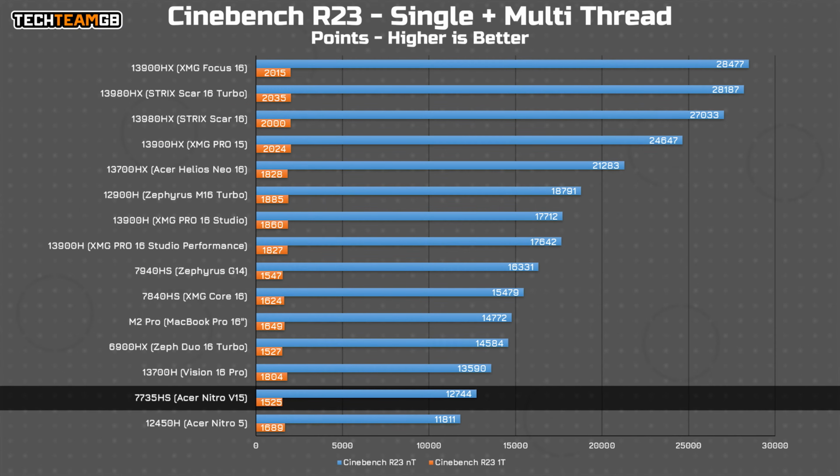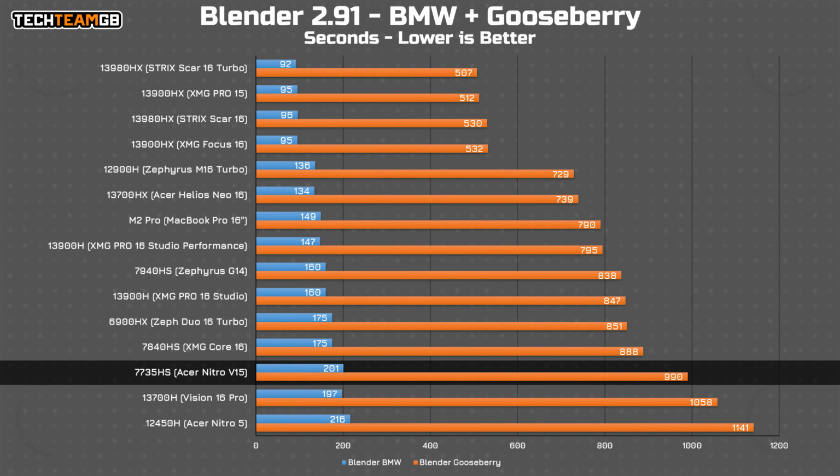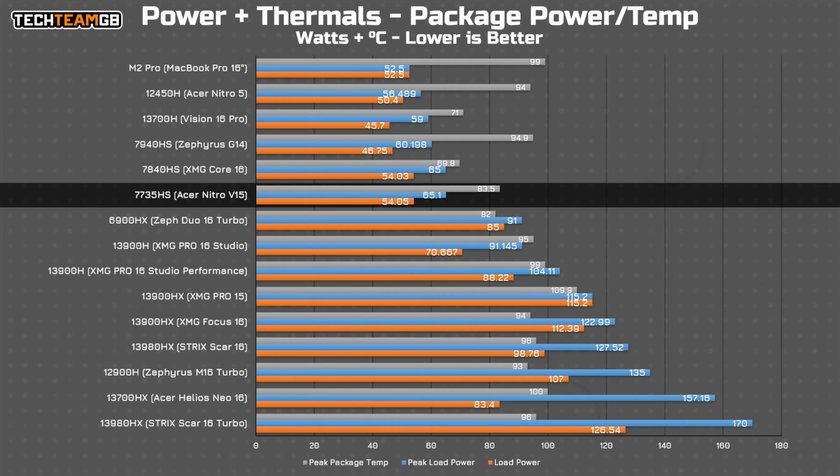As for the CPU, unsurprisingly, well, it's not that hot either. The 12450H in the Nitro V actually has significantly better single-threaded performance at nearly 1700 points in Cinebench R23 compared to just 1525 points on this 7735HS. Multi-threaded is better, thanks to having 2 more cores, and that carries into the other all-thread tasks like rendering in Blender, but again, not by that much. It's technically faster than the 13700H in the Vision 16 Pro, but that's both power and thermally constrained, especially in the longer Gooseberry render.